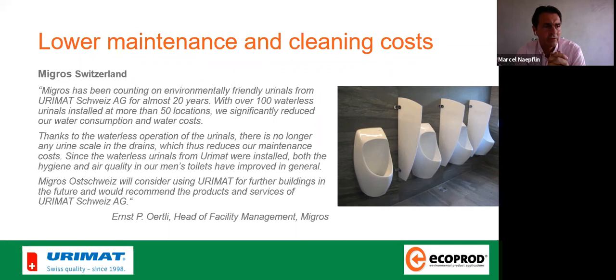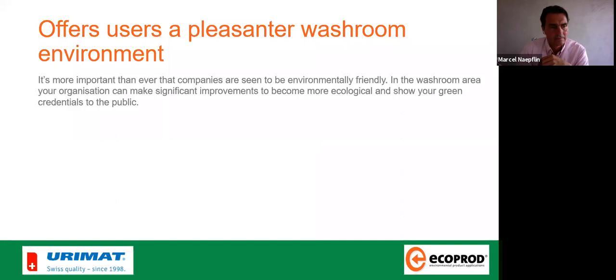Both the hygiene and air quality in our men's toilets have improved in general. So also here, in terms of hygiene, waterless urinals are more hygienic than traditional water flushed ones, offering users a pleasanter washroom environment.